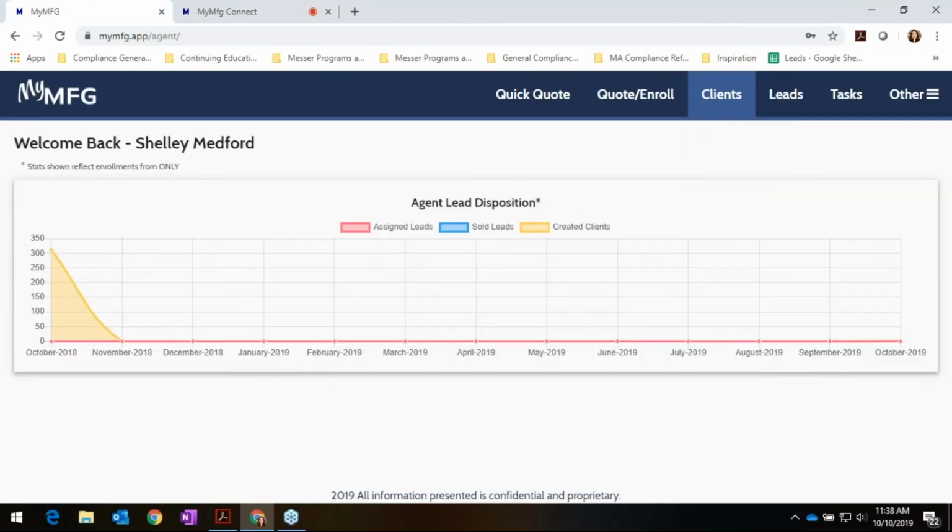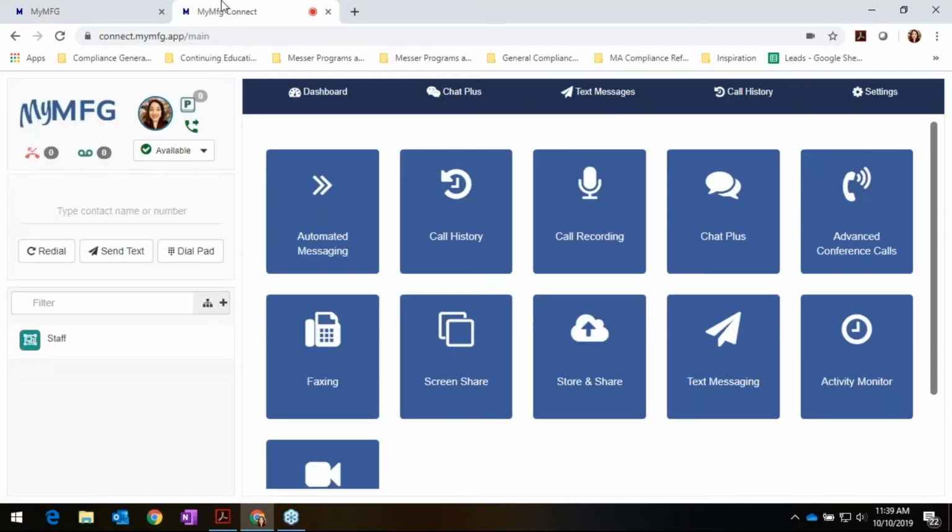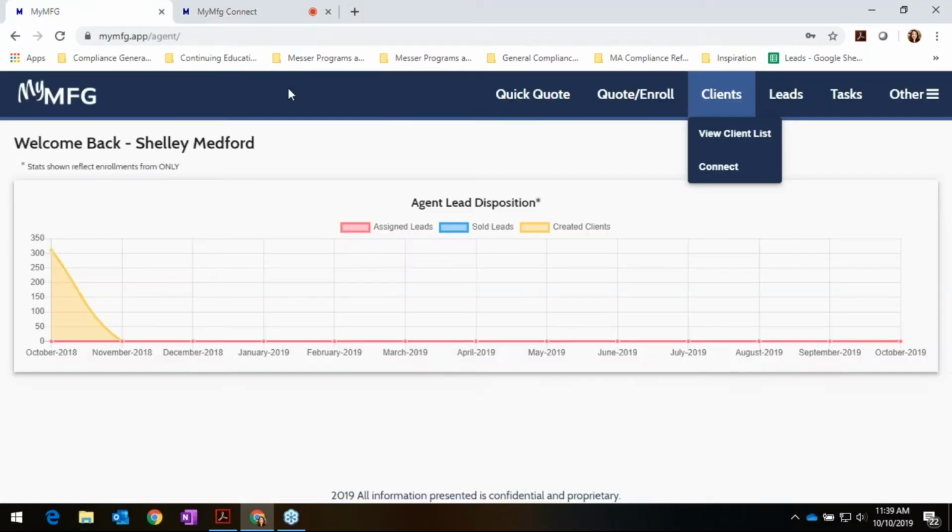So if you're on your dashboard in MyMFG, what you're going to do is go to, once it is enabled, and reminder, once you have Connect enabled, it's going to be under your Clients tab. It's going to be Connect right here under your Clients tab. So it'll be under the View Client List. And it's going to populate into a separate tab. So it's going to pop here on the side.